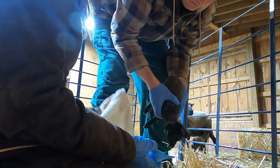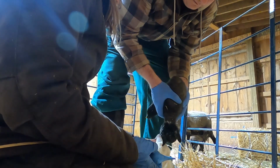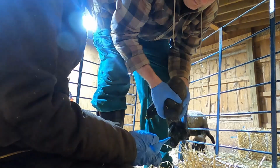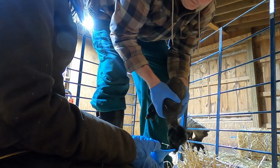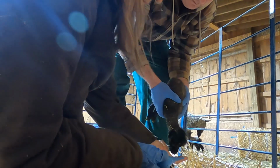This is the method that is very commonly used with lambs to get fluid out of the lungs, and there's farms where they really swing them. I just don't have the fortitude to do it that aggressively.